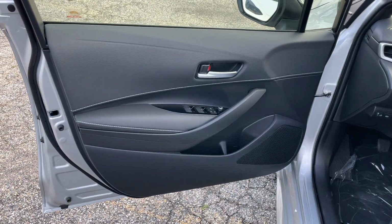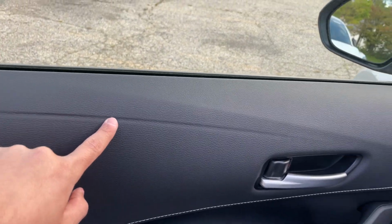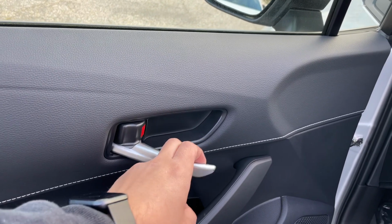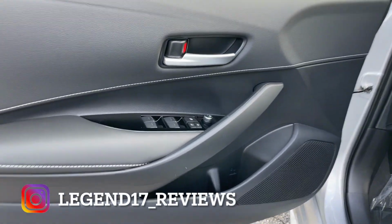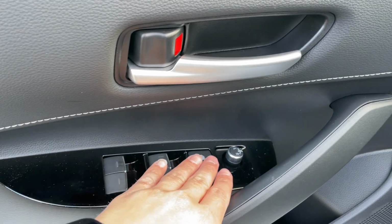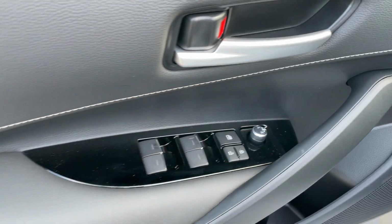Here is the front door panel. Top portion is going to be finished in that synthetic rubber material. I really like this line right here. Such a beautiful design. Door handle feels a little bit on the lighter side, but feels nice and solid. This white stitching looks very nice. And gloss black around the window buttons, mirror controls, and the door locks. Right here, everything looks very good.